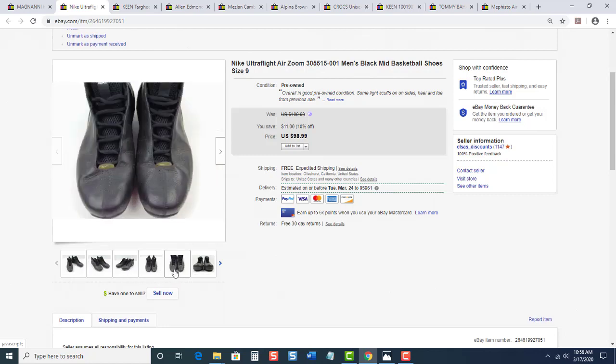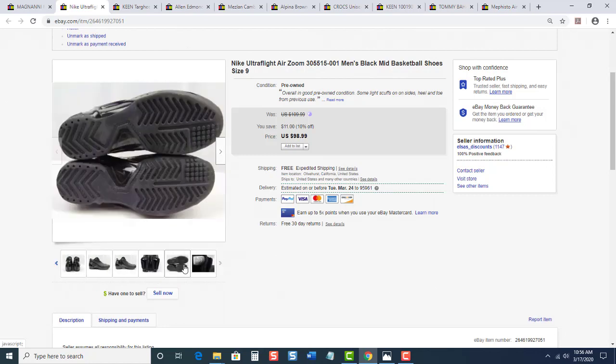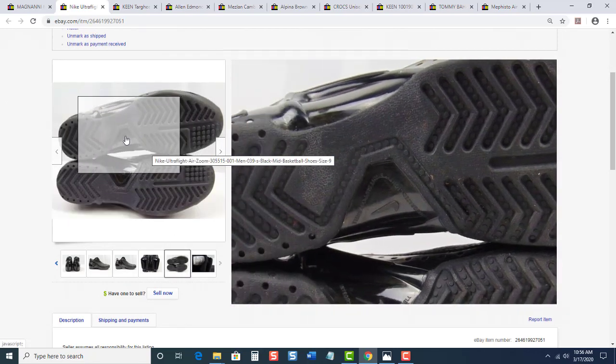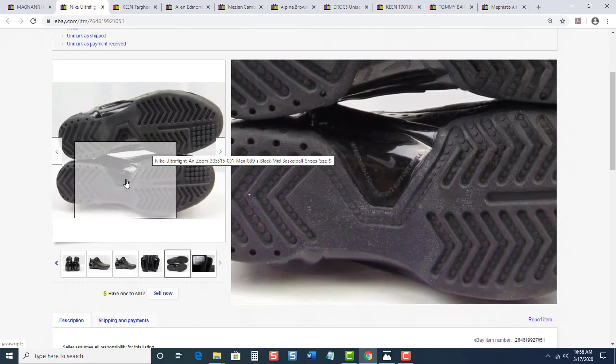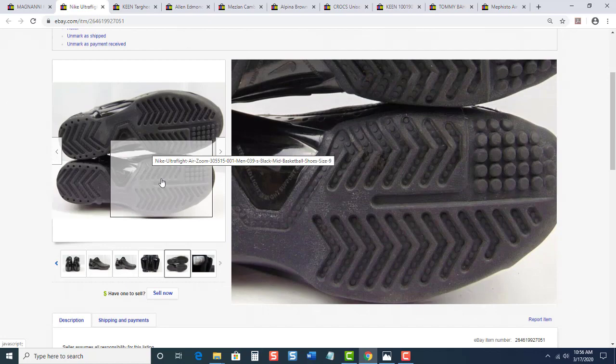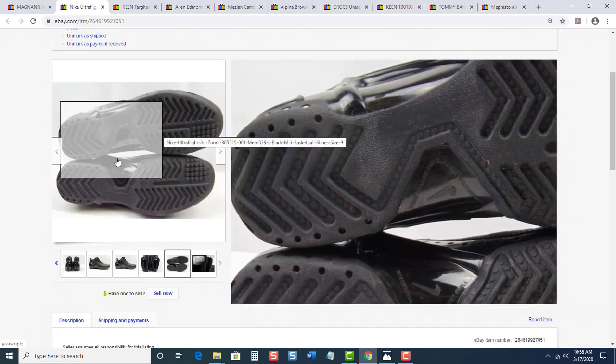This one was in fairly good shape. Hardly any scuffs and marks. The bottom was still in really great condition as well. Plenty of tread left and life there, as you guys can see. So yeah, buyer even left really good feedback for this pair. We were fairly happy with this.